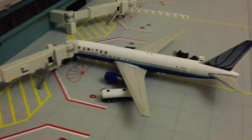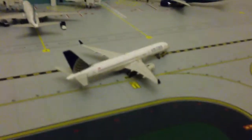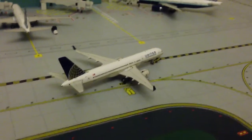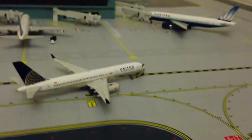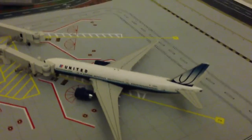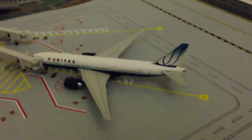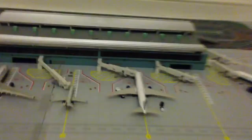Then we have this United 767-300 going to Zurich. Then we have this United 757-200 with winglets going to Amsterdam Schiphol, which is on pushback. And then finally, we have this United 777-200 going to London Heathrow. So basically, that's my airport.